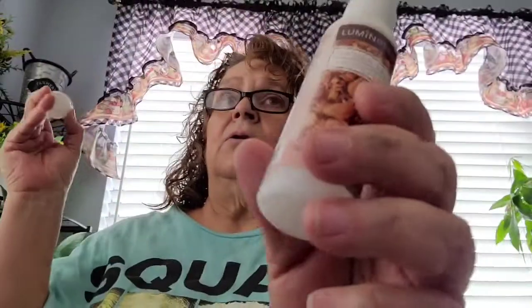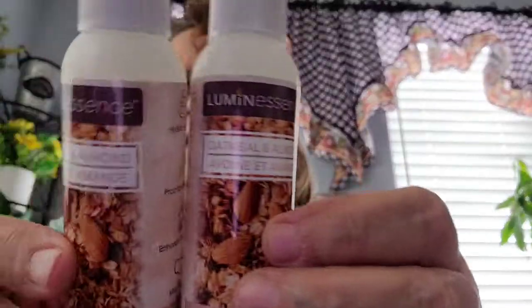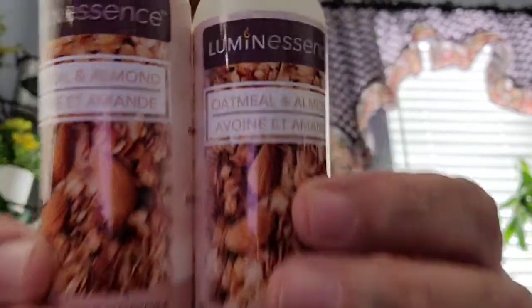And in my other haul, this is a new scent. In my other haul, I picked up the Meyer lemon, or the lemon Meyer. And then I saw that they had this one, and that's what it looked like. So I picked up two. I got one for my niece and I'm buying these room sprays for her as well. She lives in California.